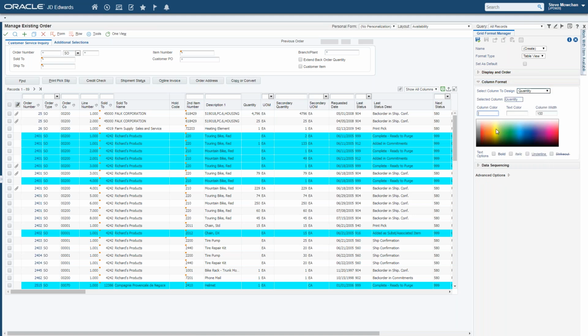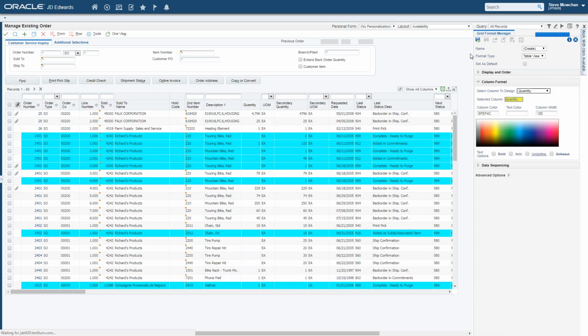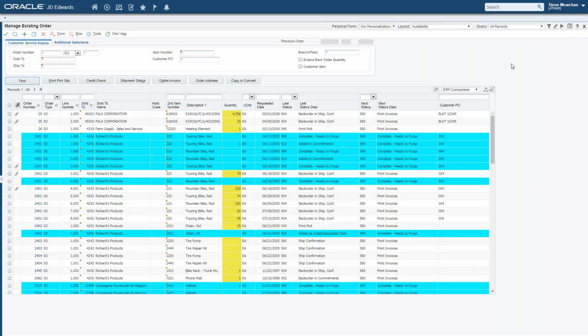Okay. Also, I'm going to take one of these columns, let's say quantity, I want that one to highlight, and make that yellow. And I can do data sequencing as well if I want to sort. Enter a new name, say ERP comparison, click OK. And now I've got my screen.